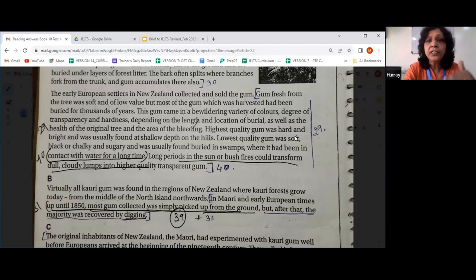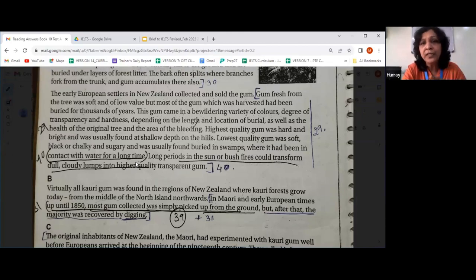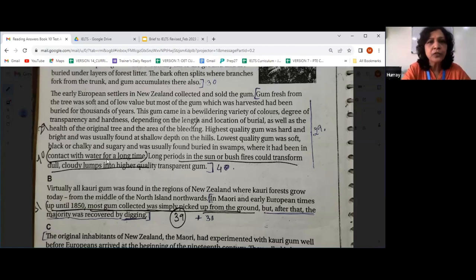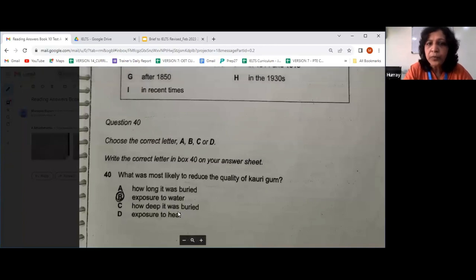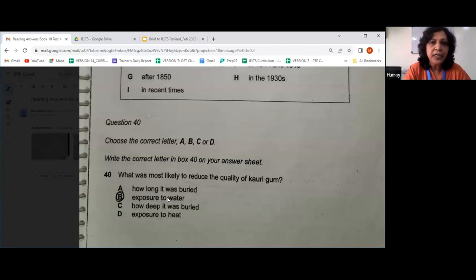So the answer would be in this portion of the passage. Lowest quality gum was soft, black or chalky and sugary and was usually found buried in swamps where it had been in contact with water for a long time. So what made the quality go down? Because of its exposure to water. Because of the contact with water for a long time. So the answer here, if you look at the four options, how long it was buried, exposure to water, how deep it was buried, exposure to heat. The answer is exposure to water. So you have to select B.